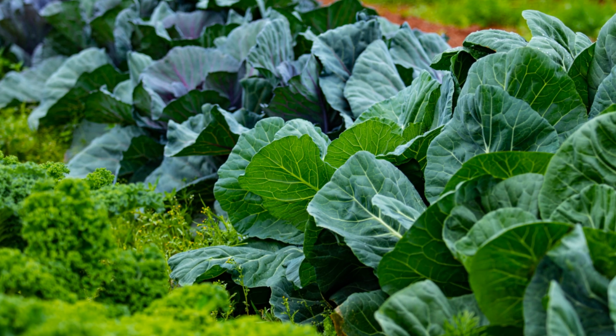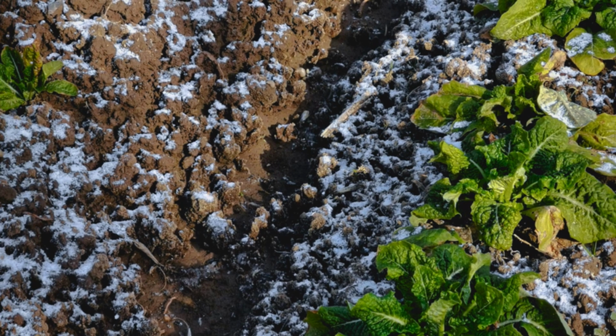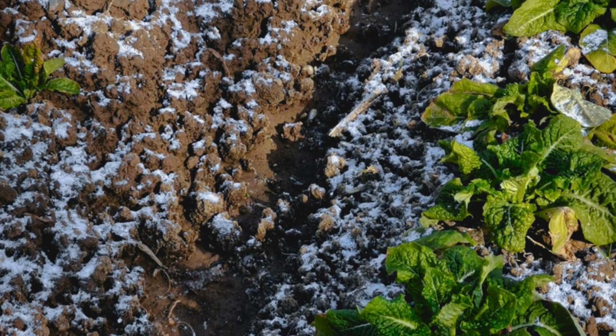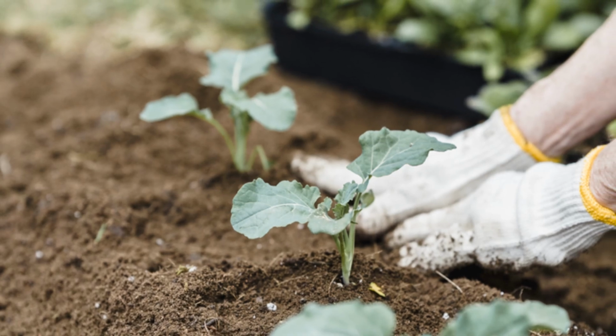And there you have it, 20 veggies you can plant in December. You see, winter gardening isn't just possible, it's bloody brilliant. Don't let the cold weather stop you from enjoying fresh, homegrown produce. Get out there, get your hands dirty, and show winter who's boss.